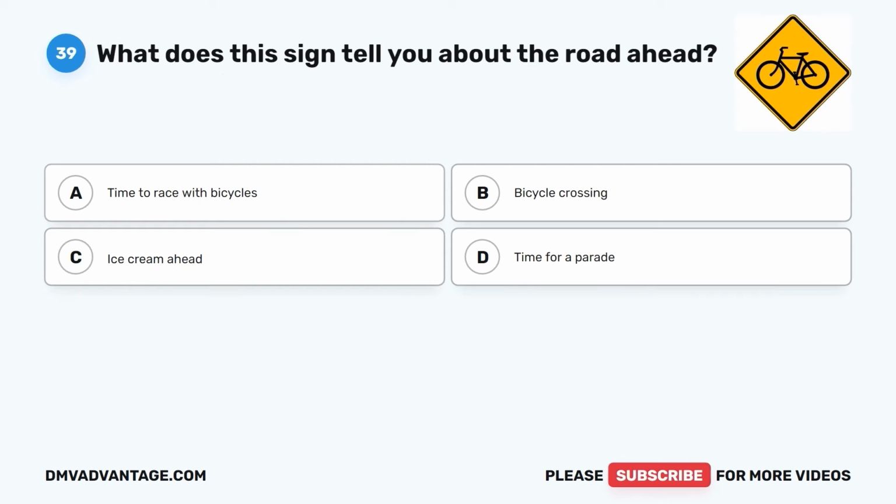Question 39. What does this sign tell you about the road ahead? A. Time to race with bicycles. B. Bicycle crossing. C. Ice cream ahead. D. Time for a parade.